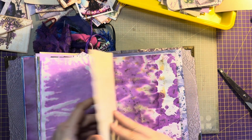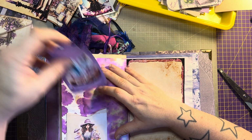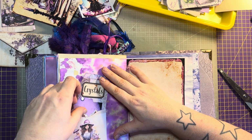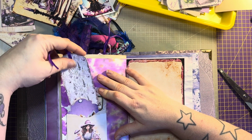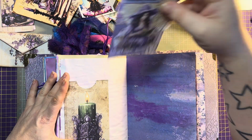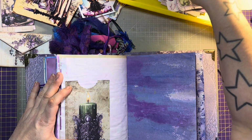So that can go in there on its own because it's quite thick. Pocket here. That can go there. Ooh. And that can go there. Is that going to fit in there? I think it's going to be slightly too wide. Yeah.